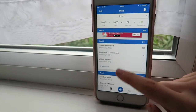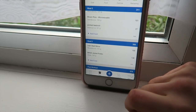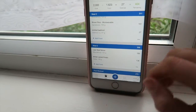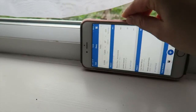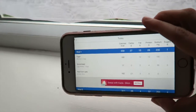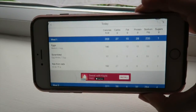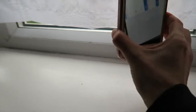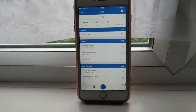which will class sometimes as my carbohydrates. Then my next meal, I'm currently cooking up some beef mince. I'm going to have that with some jacket potato. Then I will be having another meal, which I will be adding in. Now, to check out the actual macronutrients for each meal, simply flip the phone on its head, and each meal will give you the breakdown of carbs, fats and protein, and then at the end of the day it will add it all up. And that is really simple how you track macros.